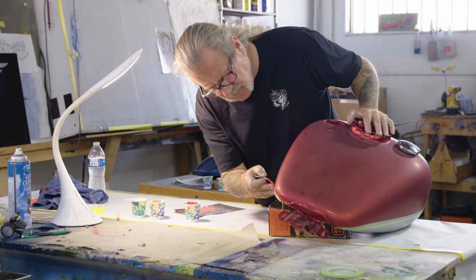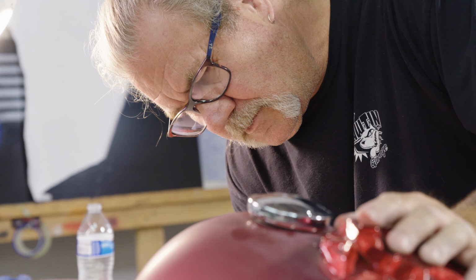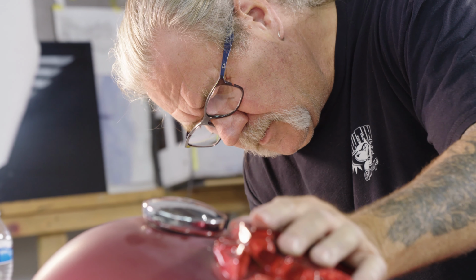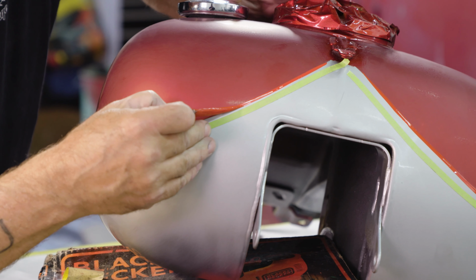Keith is an amazing pinstriper, and it was so cool to watch him work, to hand paint these lines on the tank, and to watch his skill and his concentration. It was really inspiring. And the colors that they chose really accentuated the bike in a way I hadn't even thought of.